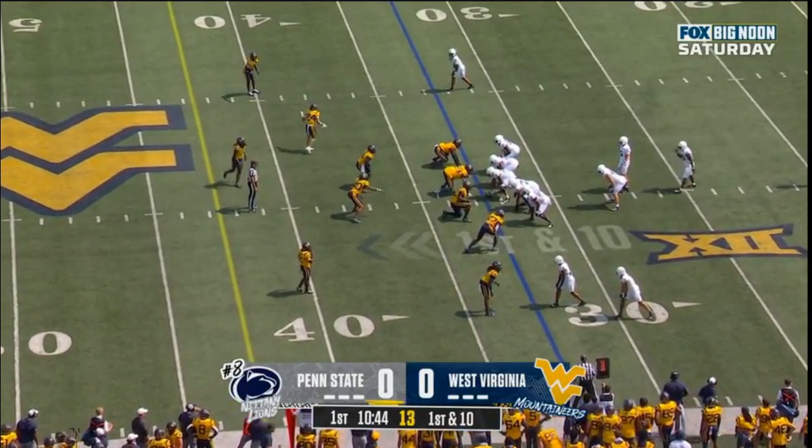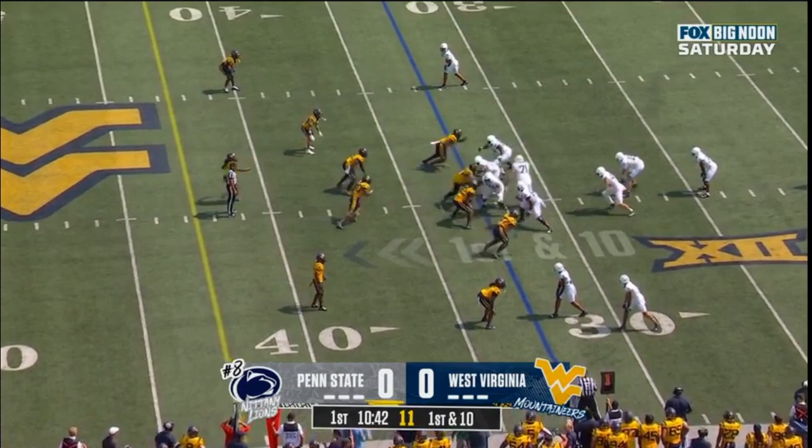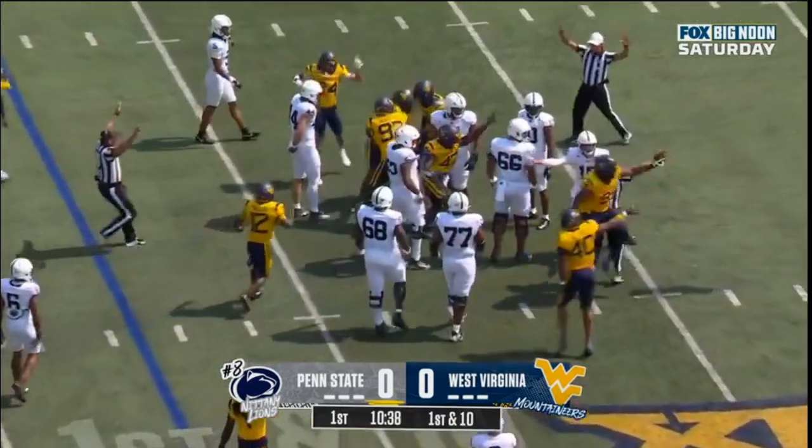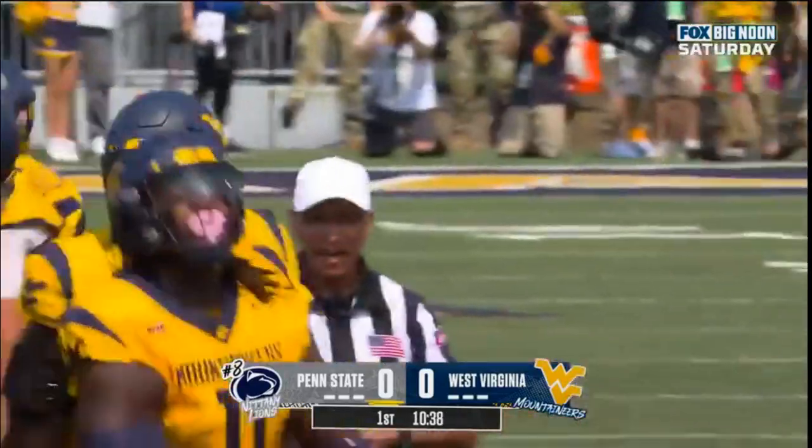With roaming the middle of the field. A lot of transfers picked up in the portal. First and 10 at the 33. A bobbled snap. Does West Virginia have it? Yes, they do.